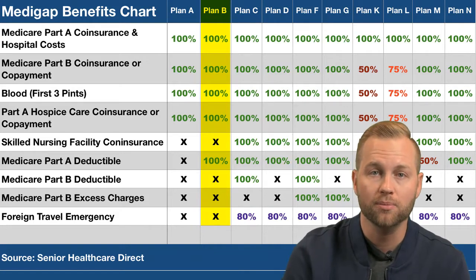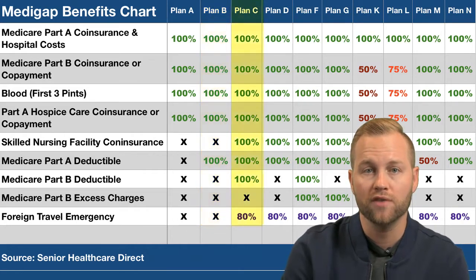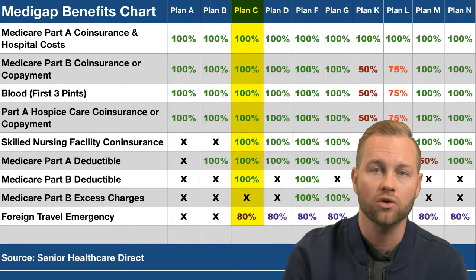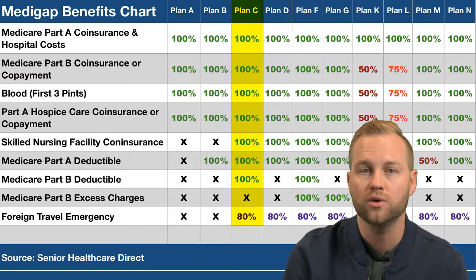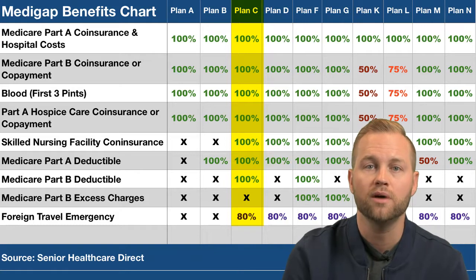So another plan that Aetna and other companies offer is Medicare Supplement Plan C. You can only qualify for Plan C if you were eligible for Medicare before January 1st, 2020. So if you were on Medicare before that, you're eligible for Plan C. If you were not on Medicare till after January 1st, 2020, you cannot purchase the Plan C. Plan C is going to be the second most comprehensive plan. It's very similar to a Plan F, which we'll talk about in a moment.